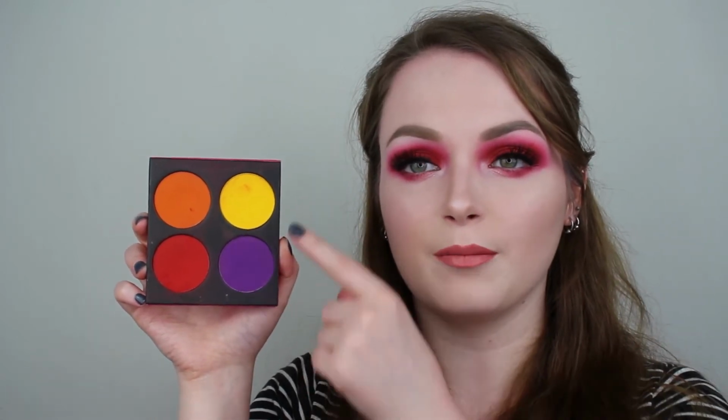My absolute holy grail quad from Sugarpill is called the Burning Heart palette, which has Poison Plum, Buttercupcake, Flame Point, and Love Plus. I absolutely love this palette. It speaks to my inner heart of colorful eyeshadows. It was one of the first eyeshadow palettes that I have ever purchased, and honestly this one is by far my favorite. I love purple eyeshadows, I love reds, and all the colors in between, and honestly this palette is 100% matte, very easy to work with, very easy to blend out, just like other Sugarpill eyeshadows.